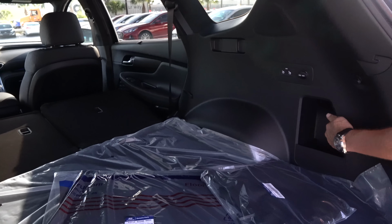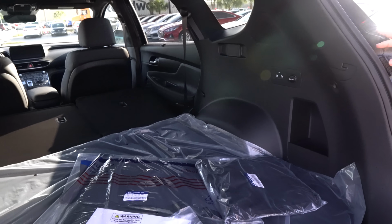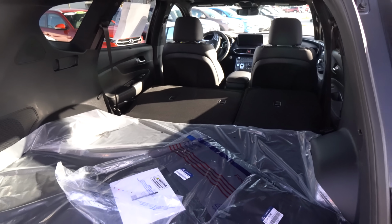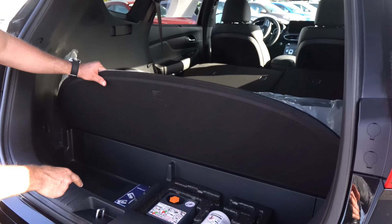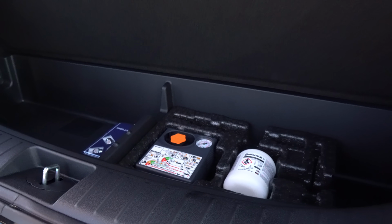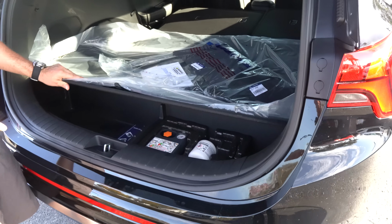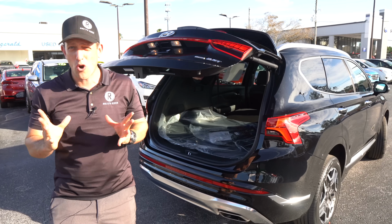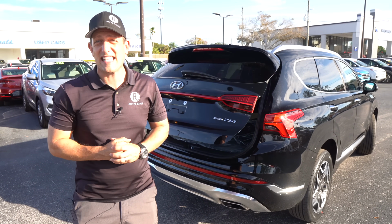And you have a nice little area for a box of emergency Twinkies when you're on that family trip, or maybe when somebody forgot to bring the snacks, because guess what? If they do, you have plenty of storage. Bring your own snacks. Don't rely on others for your snacks. But let's go ahead. Let's see what that 2.5 liter turbocharged engine is all about in this Santa Fe Calligraphy.